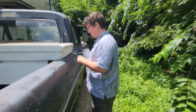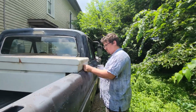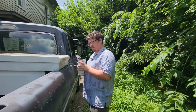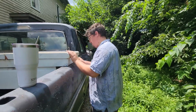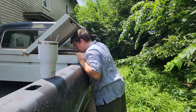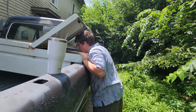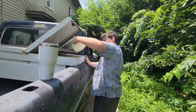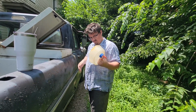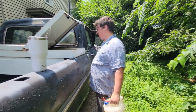I'm allergic to the outside. Same. All right, what's on this side? I broke it. Hold that. More trim pieces from the front. Water thing. It holds water. I bet it'll hold gasoline.